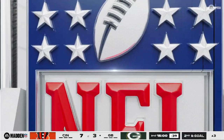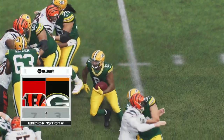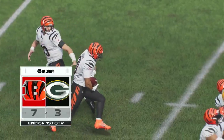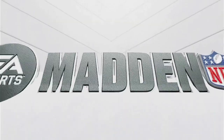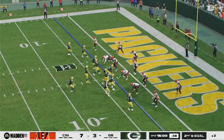They won't snap it in time. That is going to be the end of the first quarter. 7-3 is our score. We'll return to historic Lambeau Field after this. Ready to go with the second quarter.